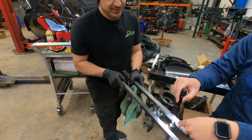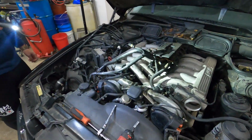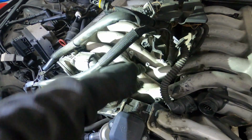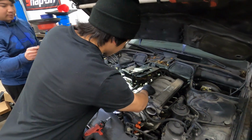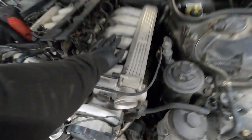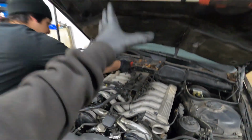Was it easy after that? It was pretty easy. I really wasn't paying attention, so. Level wasn't easy. But now he's trying to get the nuts out for the intake. Is that easy? It's not very easy. We're experimenting. Mike got one side loose, but we're pretty sure you gotta take both sides loose and take it out as a whole.